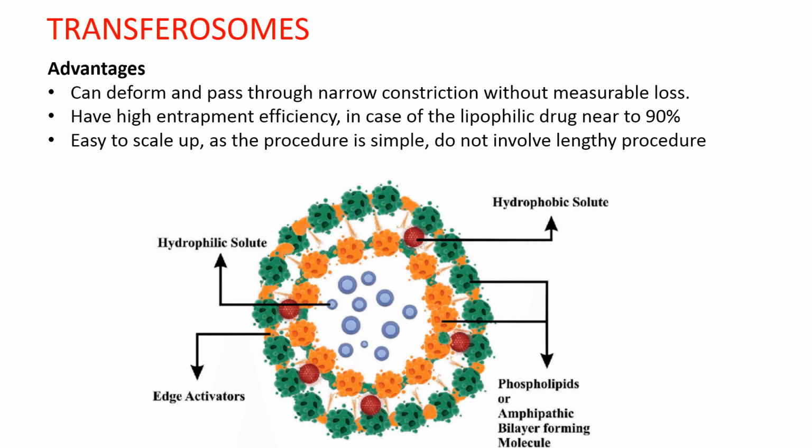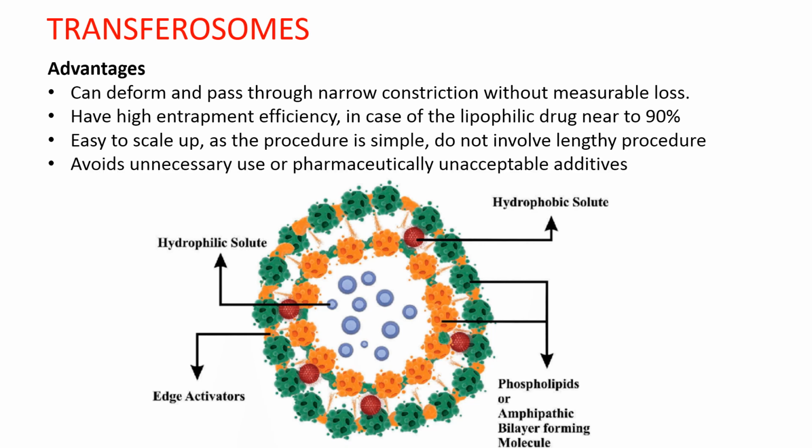It is easy to scale up. Scale up means when you are preparing these transferosomes at lab level, the success rate is good. But generally, for novel drug delivery systems, when you are going on a large scale, you have to modify a lot. But as far as transferosomes are concerned, the modification from lab to industry level is very minimal, because the procedure of making transferosomes is quite simple, and they do not involve any lengthy process as compared to liposomes and others.